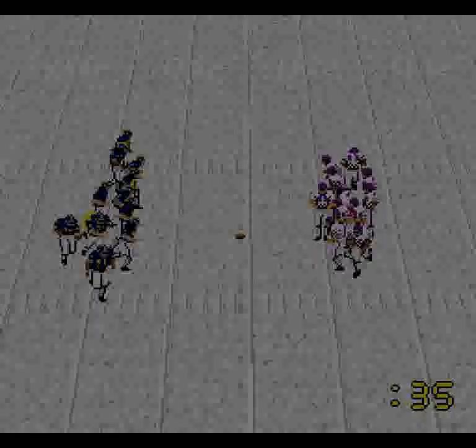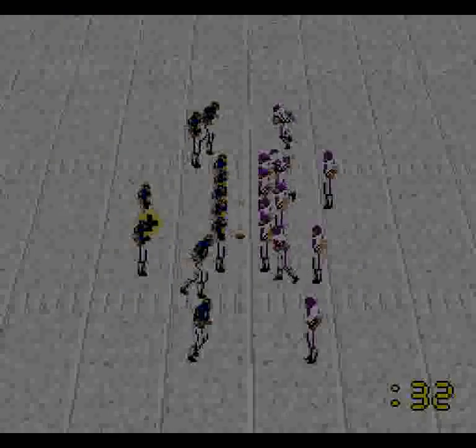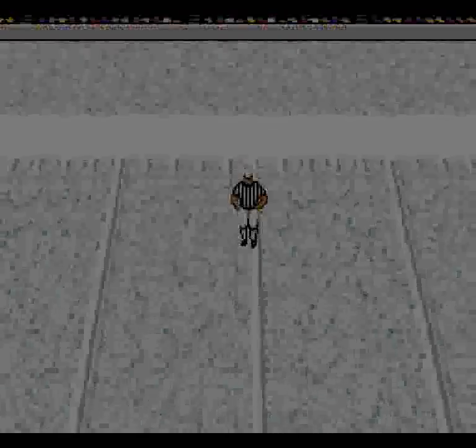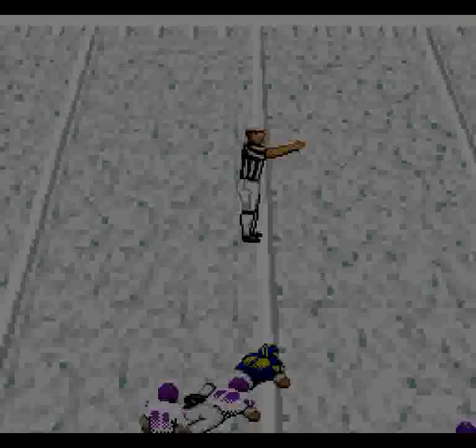First down, 10 yards to go. Red 52. Gives it to the fullback. Running wide. Big game. First down.